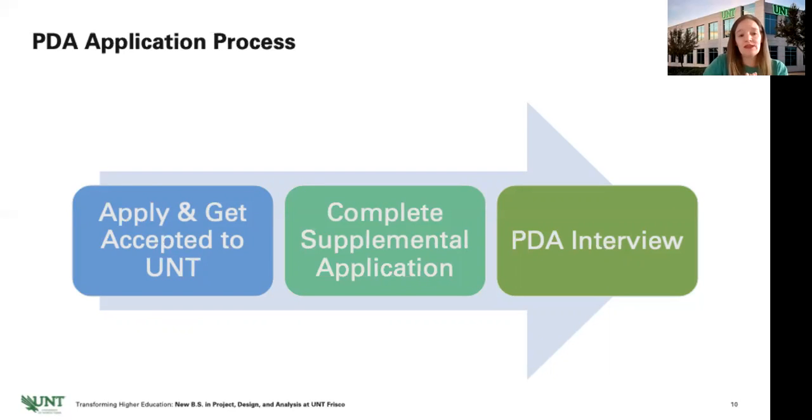So once you've been accepted to UNT, you will also need to complete a supplemental application. And that application will ask you about what your interests are within the PDA program, what you are excited about, what is a global problem that you're interested in focusing on, all kinds of fun questions. And it will also ask you for a reference letter as well. Once you have completed your supplemental application, you will sit down and have an interview with a faculty member and maybe someone like myself, someone from the student services side of the house, to help you learn a little bit more about the program, but also to ask you some questions about where your interests lie.